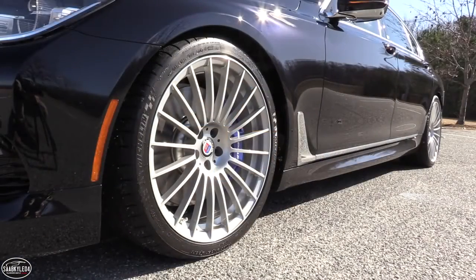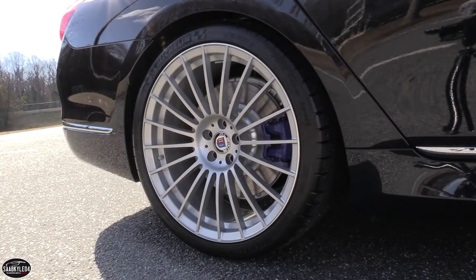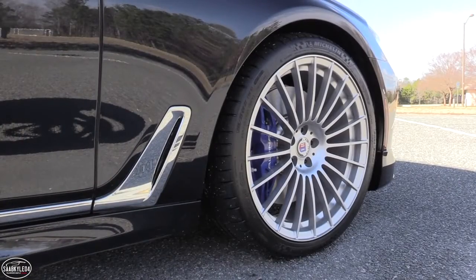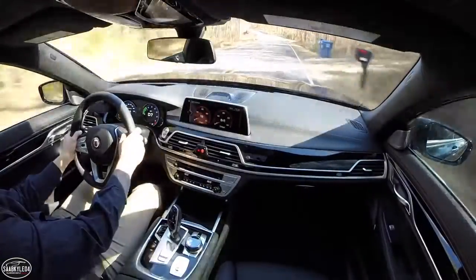The B7 is fitted with 20-spoke Alpina Classic forged aluminum wheels, available in either 20 or 21 inches in diameter. The forging process creates a denser alloy that strengthens the wheel and saves a total of 22 pounds of unsprung weight over a comparable cast wheel. Regardless of the size, they measure 8.5 inches wide in front and 10 inches wide in the rear.